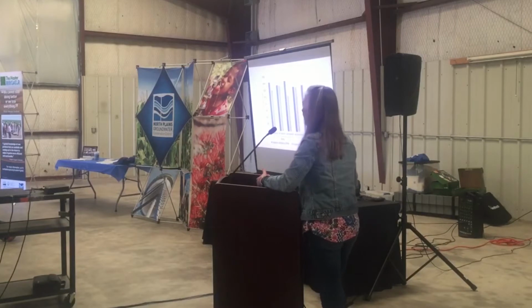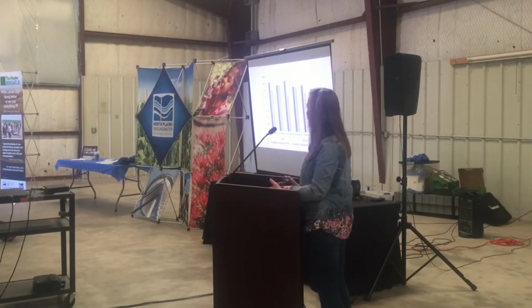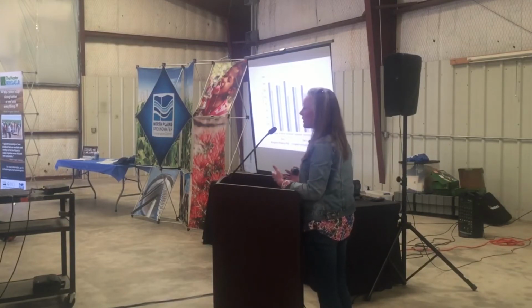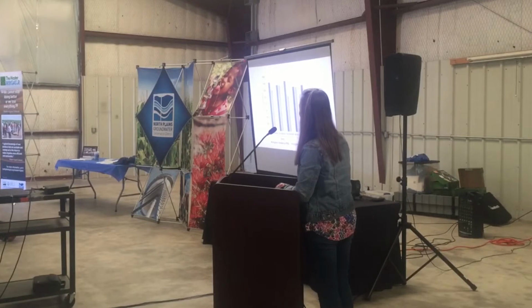So moving into yield, it was actually very interesting to see the difference between the maturity classes. And it was a bigger difference than I even anticipated. So over on the left, these are the 3 early maturing varieties, the Delta Pine 1820, Delta Pine 1908, and Next Gen 2982. The blue bar is irrigation initiated at Pinhead Square, and the gray bar is irrigation initiated at peak bloom. And so what we saw is a big difference between the irrigation treatments for the early maturing.